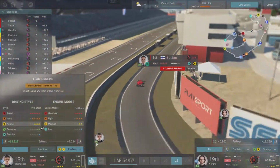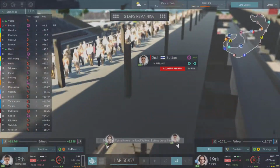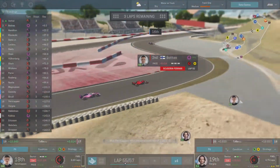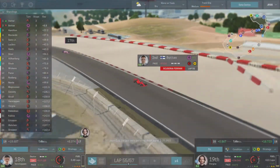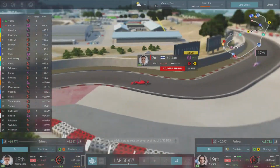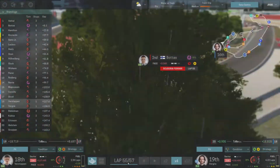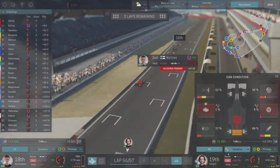Come on, dude. Why? Bottas pits! Bottas pits! Oh my goodness. Ferrari has done it again. No, it was not an easy drive. But Bottas had the win in his back pocket, and he was still pulling away from Vettel. He was going to make it the 2 laps he needed.